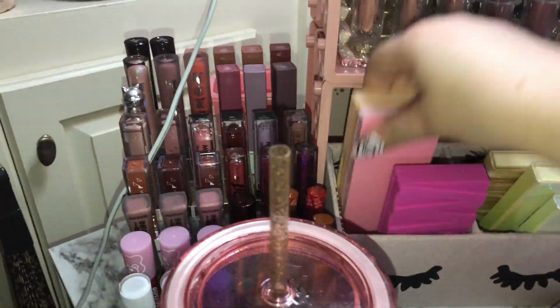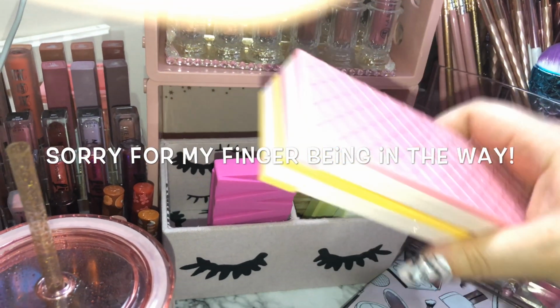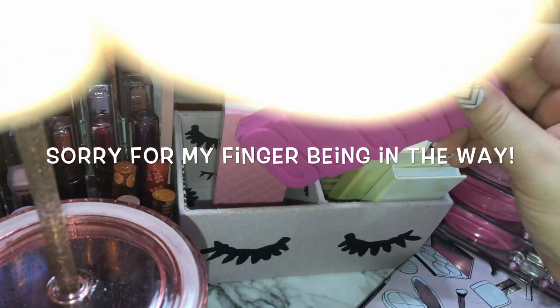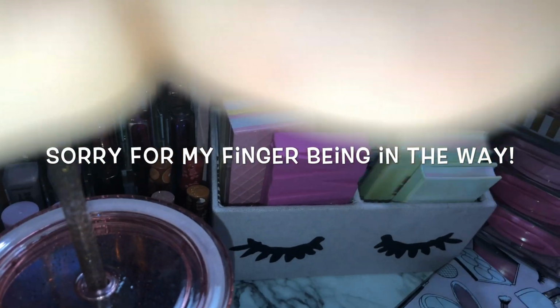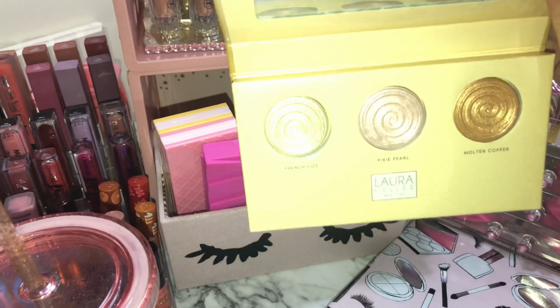I have this in here. This is the Sugar Wafer palette from the Museum of Ice Cream collection. I got this at JCPenney. I have this Glow highlighter palette from Glam Glow. And then I have this one from Laura Geller. I'm not sure what this one is called, but it looks like that.